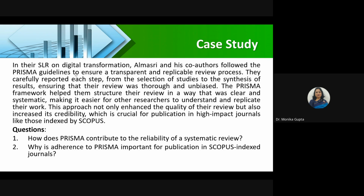Very right. Why is adherence to PRISMA important for publication in Scopus-indexed journals? Yes, please. Why is it important? Adherence to PRISMA is important for publication in Scopus since it is a scientific approach, so that's the reason why they follow the PRISMA stream, to increase the credibility. Very right. So basically, adherence to PRISMA ensures that the review meets the rigorous standards required by these high-impact journals.